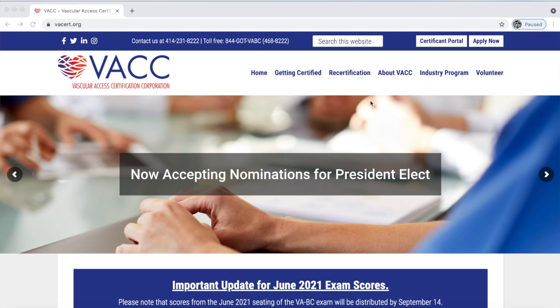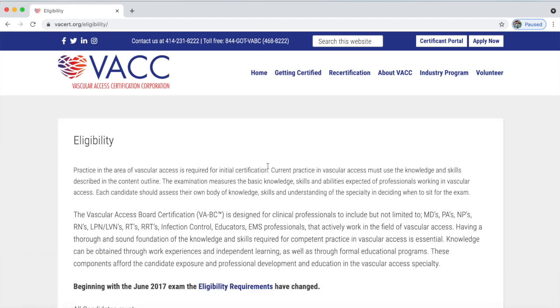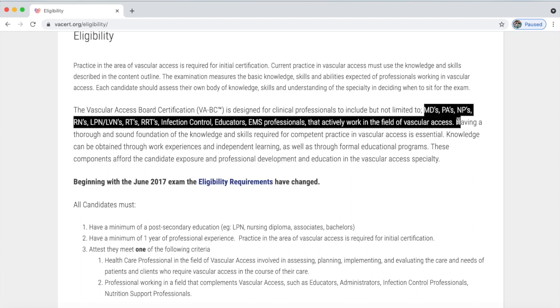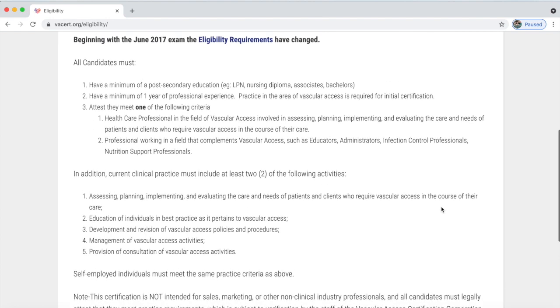not only to clinicians. That's also another point of interest, especially if you are a non-nurse infection preventionist, which I fall under that category. I have an MPH, my master's in public health. I don't have a license of any kind, so I'm not clinical. And the Vascular Access Certification Board made it so that educators, IPs, LPNs, etc., a wide variety of people can sit for the certification.